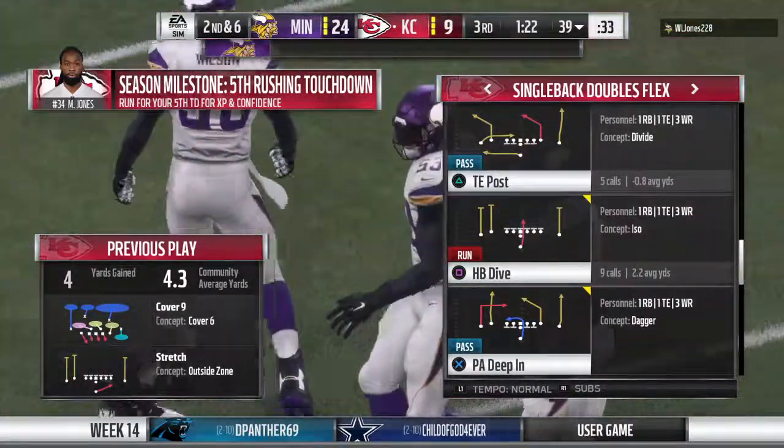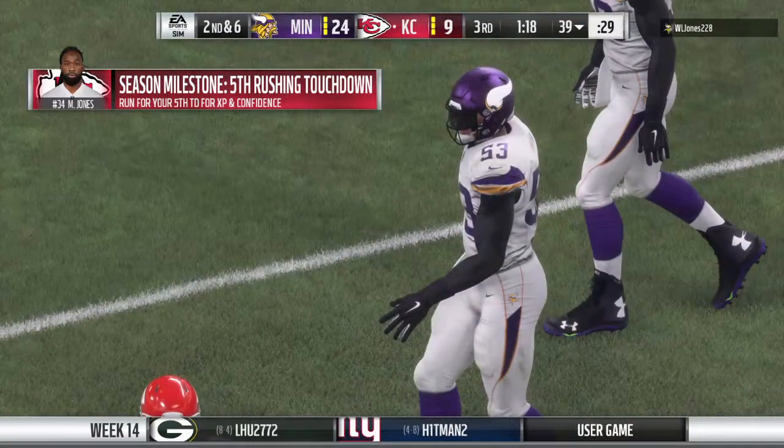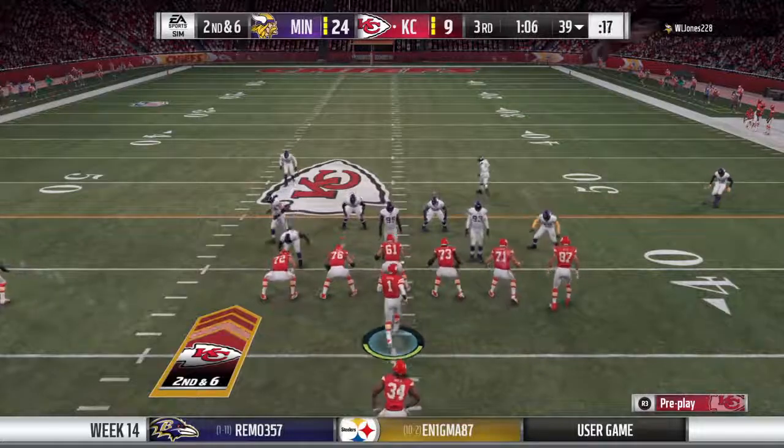Well, they're hoping that the second half is better for him than the first half. They've got to find a way to get him going. He's a big part of their offense. Second down to the offense in search of 6 yards.